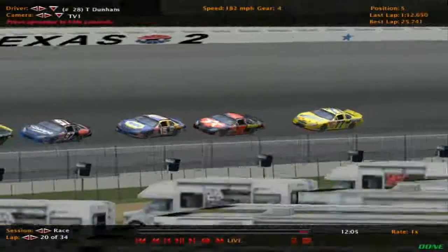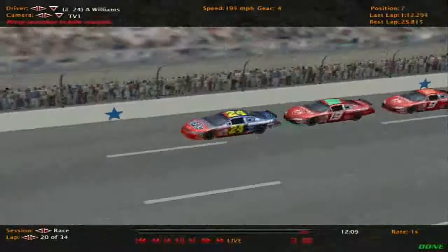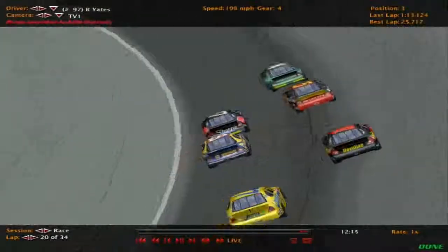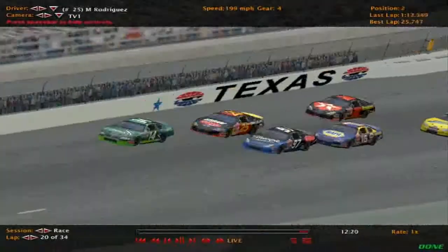Trent Dunham's still in 5th. He's having a good run today. Ryan Juke. And then Aaron Williams, there's a separation between 6th and 7th. I don't know if Williams didn't get a good start or whatever, but Jack Richards following Rhett Yates. They're trying to slip by Matthew Rodriguez for 2nd. Ryan Juke trying to get in this battle. We got a 6-car breakaway at the front.